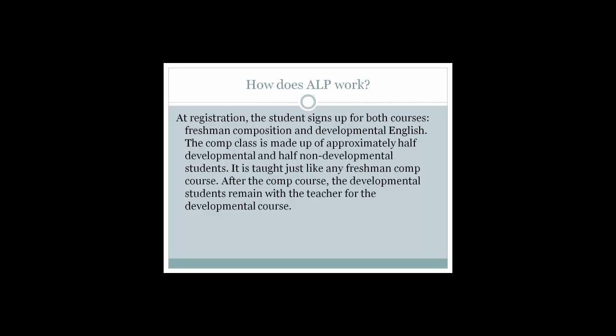There is no difference at all between a regular comp course and an ALP course, because remember, half of your students approximately are not developmental anyway, so you don't want to make any differences for them. The differences come after the comp course, and that's when the developmental students remain with the teacher for the developmental course. With scheduling, we have found that this is really important, that you teach the freshman comp course first, and then after the comp course, the developmental students remain with you.